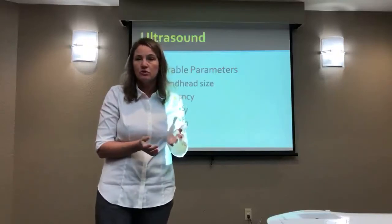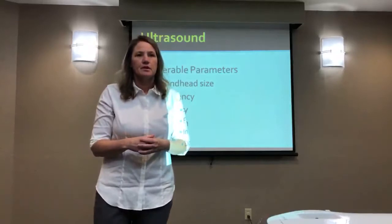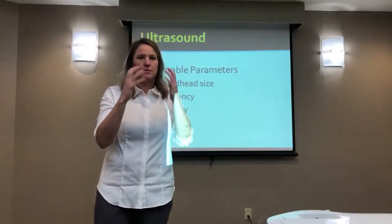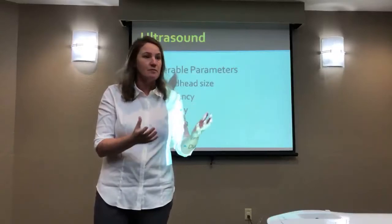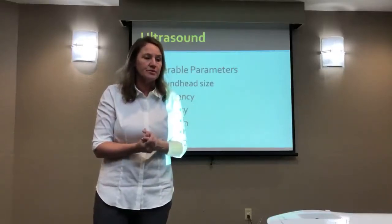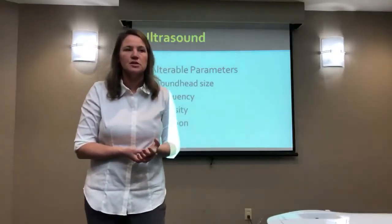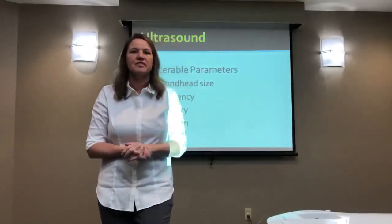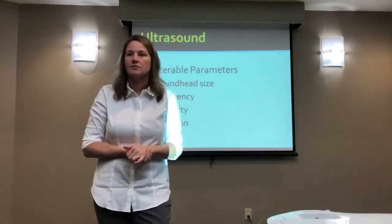Intensity. You should have control over the intensity. How high you turn it up is basically going to alter the magnitude of the wave, which has the potential to transmit more energy to the cells. And then duration. How long do you treat? These treatments are typically in the range of 2 to 15 minutes. Beyond that is probably unreasonable.